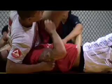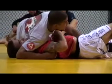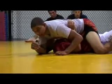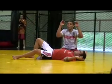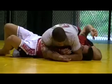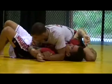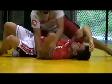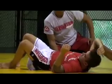Okay? You don't want to do a big, loopy mount like this. It's super tight, as close to his body as you can possibly get. You're always grabbing like this. Okay? It's like a cable grip. Okay? Same thing. Now I grab my own wrist, bring the elbow down, and lift up. Everybody got it? Okay? Let's go.